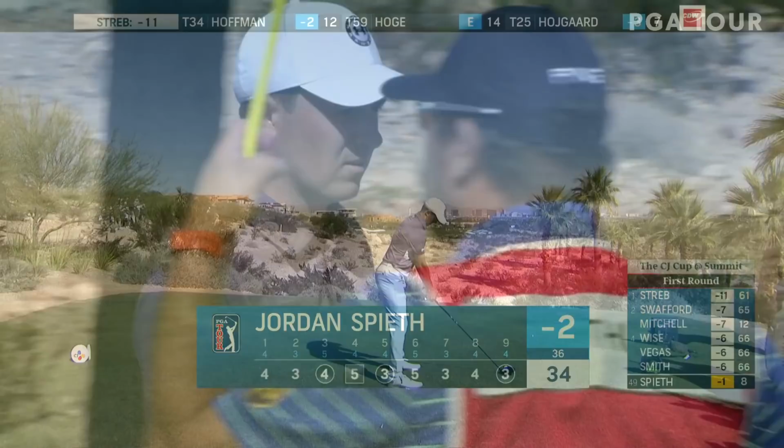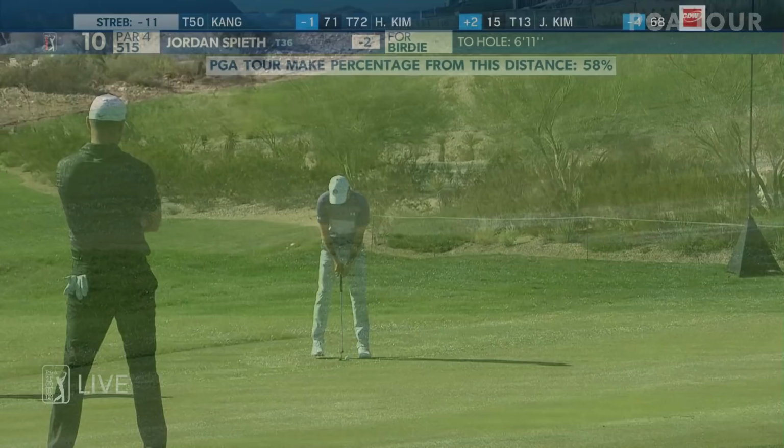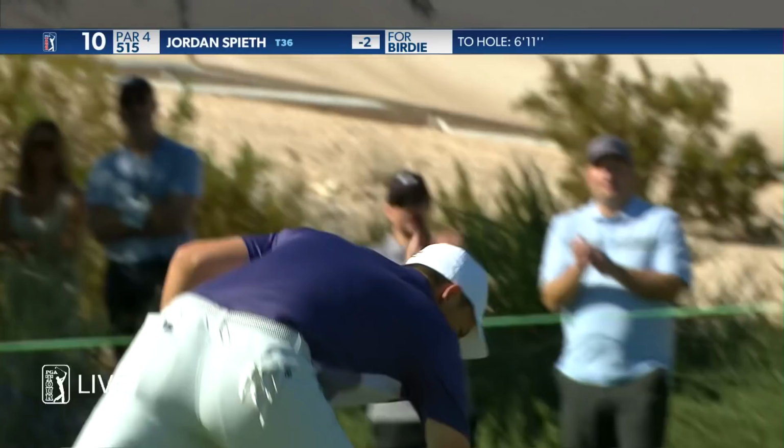That's something that he added in last season. Just kind of drifting a little right. Easy, kid. Easy. Jordan Spieth, 6 feet, 11 inches for birdie. And clearly he's capable of going on another run, but it's such a challenge. Spieth moves to 3 under par.